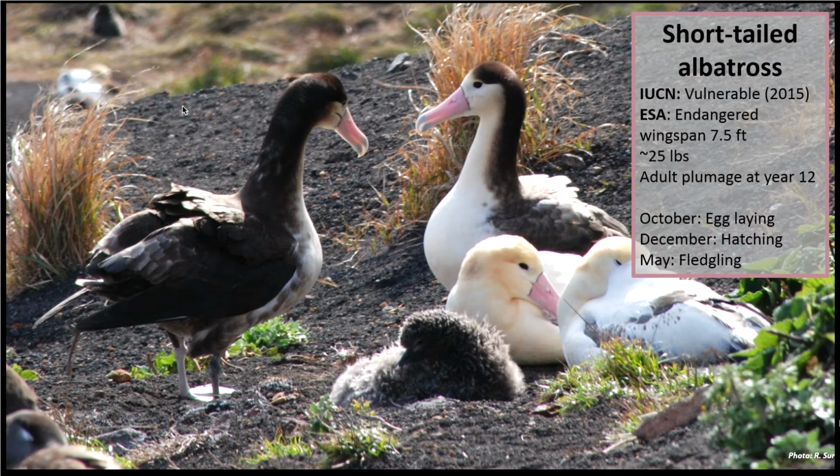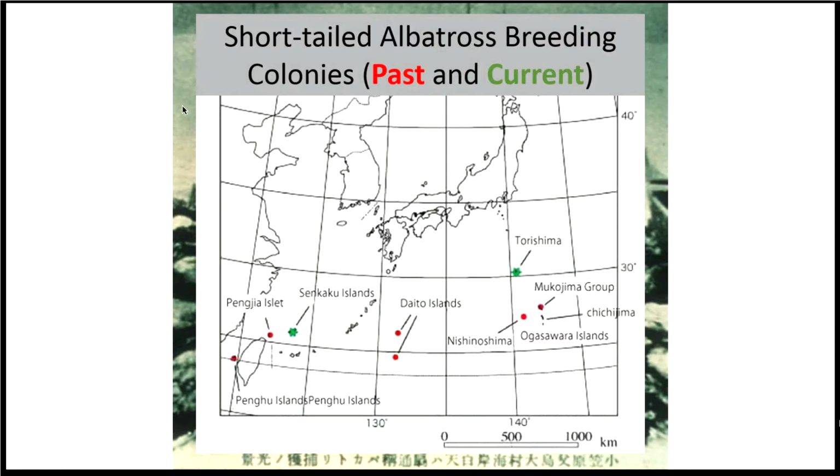And the short-tailed albatross is listed by the IUCN as vulnerable, and it's listed as endangered under the Endangered Species Act. And like most albatrosses, it sort of has a long breeding period. So eggs are laid in October, 1 egg per nest, and then the chicks hatch in December, and then they don't fledge until May. So it has a very long chick rearing period.